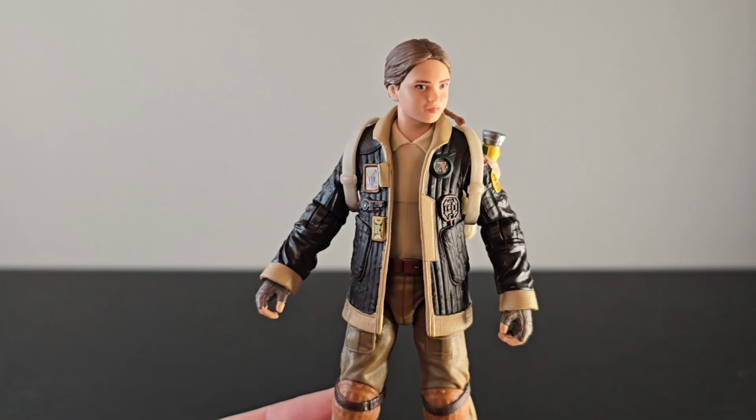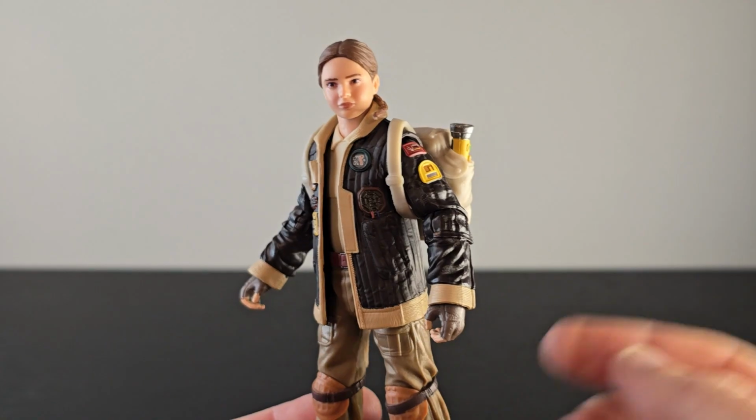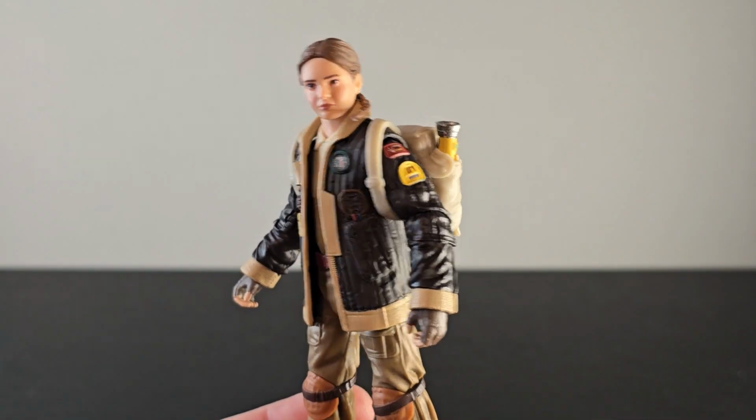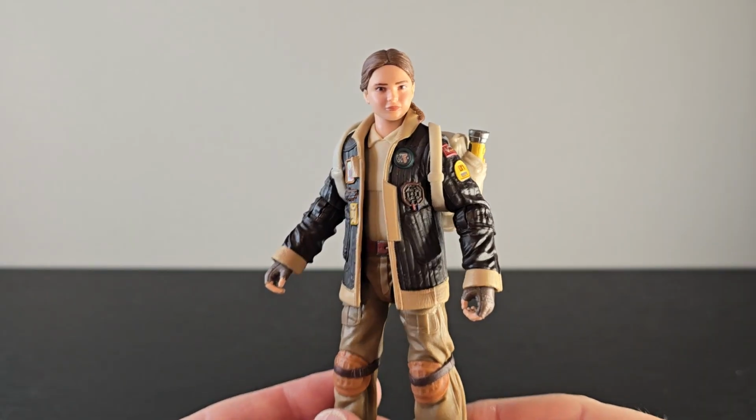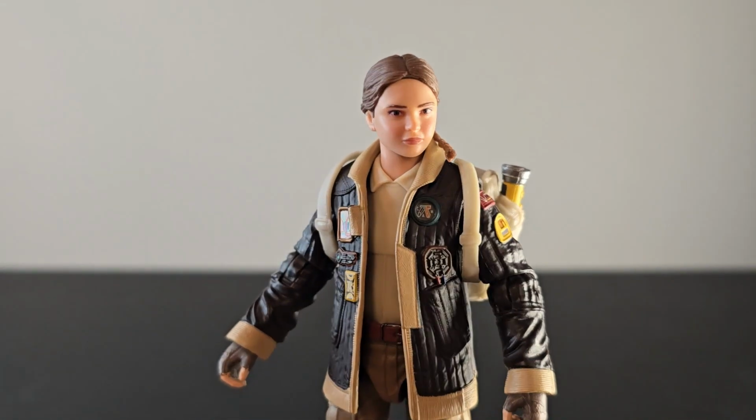So for Fern, for now, I may just leave her like this, with the flashlight back here, stuck in the backpack and nothing in her hands. I think this looks pretty good. It's a nice looking figure. I'm pretty happy with this one. So let's take a look at KB now.